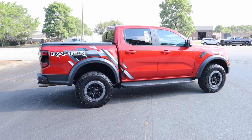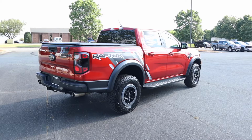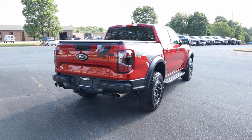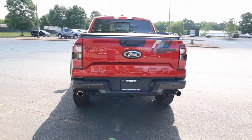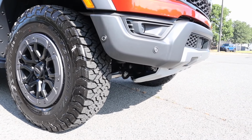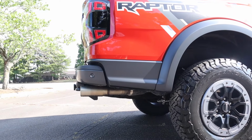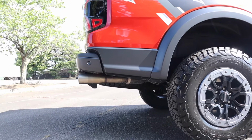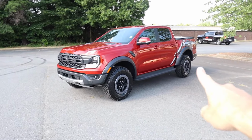This also has a wheelbase of 128.7 inches. Its overall length is 210.9. It has a width of 79, a height of 75.9. Its ground clearance measures in at 10.7 inches. And this also has an approach angle of 33 degrees, breakover angle is 24.2, and the departure angle is 26.4 degrees.